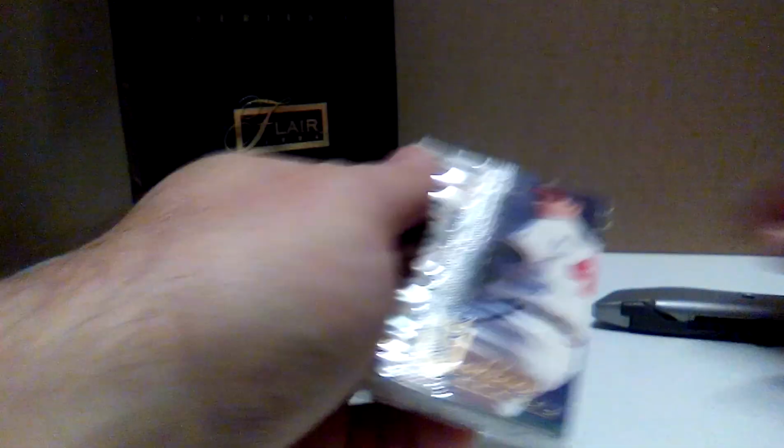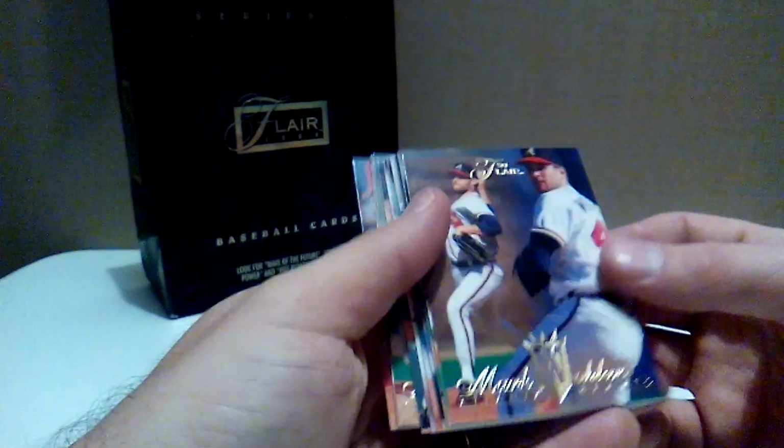Alright, last pack. I don't even think Gonzalez made the 500 home run club when he had, shoot, 250 before he was in his mid-20s. I think that's right. I have to double check Baseball Almanac.